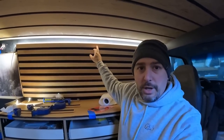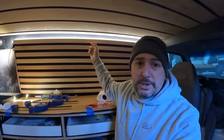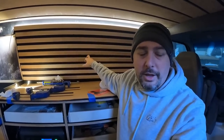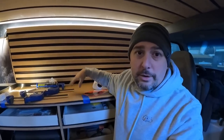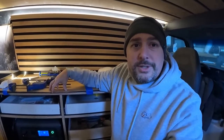The top boards right here, because they have lights on them, are actually the full size dimension. I did not cut them in half. And this one right here is also full size. I did not cut it in half because it has lights pointing down on the countertop. Also, side note, the countertops are not installed, but they're on. I showed what it was in the last video.